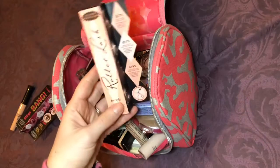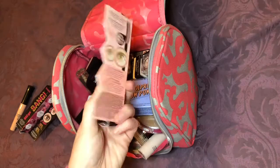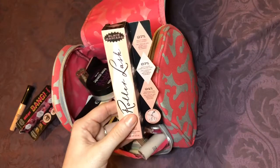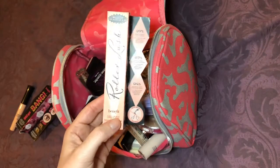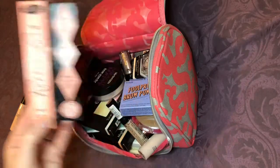We then have a Benefit Roller Lash. I think this was a gift from my mum for my birthday, I want to say, because she knows it's one of my favourite mascaras, but I haven't got around to using it yet. Again, I've got so many mascaras on the go, I just haven't got around to using it, but I will because I do really love this mascara.